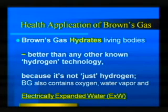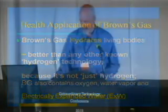Okay. So Brown's gas hydrates living bodies better than any other known hydrogen technology, because it's not just hydrogen, it's also the electrically expanded water, which you've somewhat got the idea.